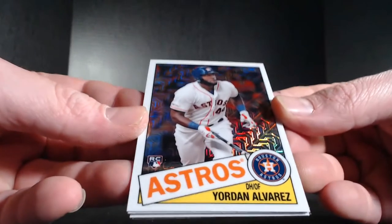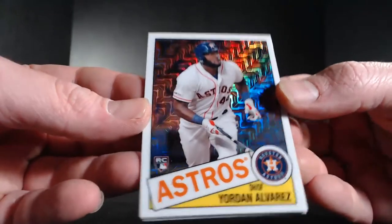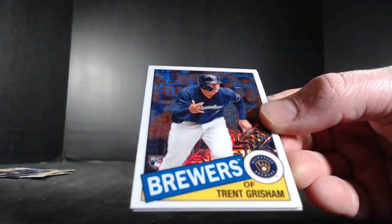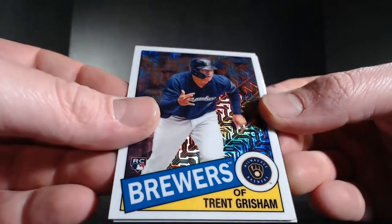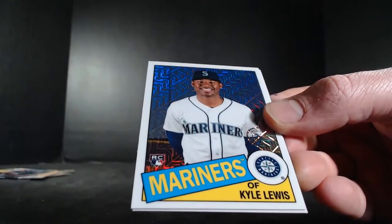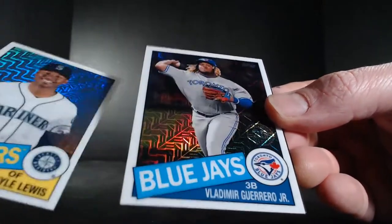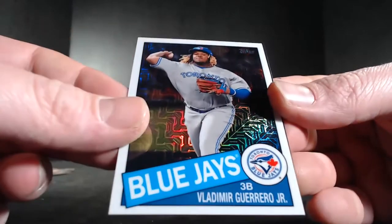There's a Yordan Alvarez again. Astros with the silver packs. That's a nice addition. Trent Grisham rookie. Silver pack. Kyle Lewis, rookie, silver pack. Yeah, all right. And Vladdy. Vladdy's the last one. Guerrero Jr. to the Blue Jays.